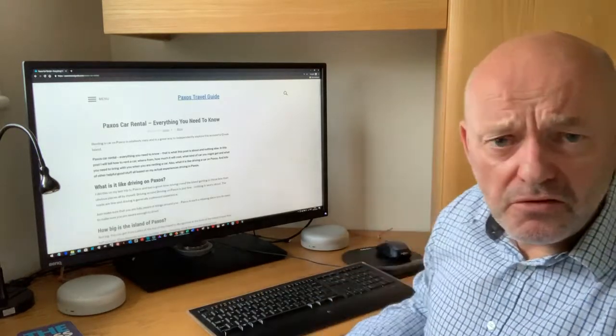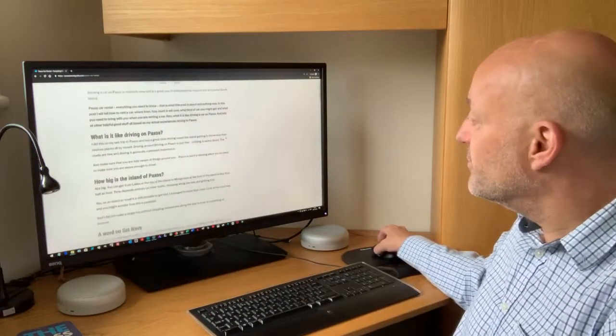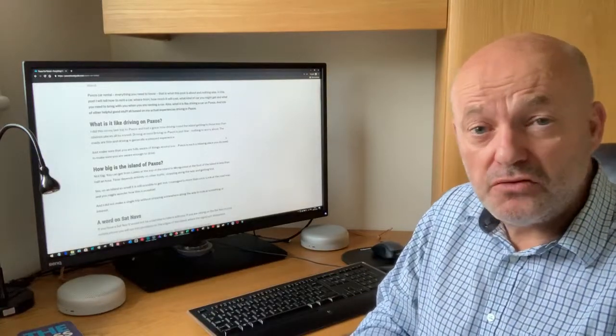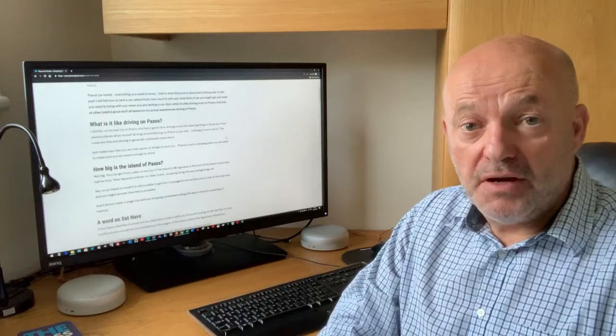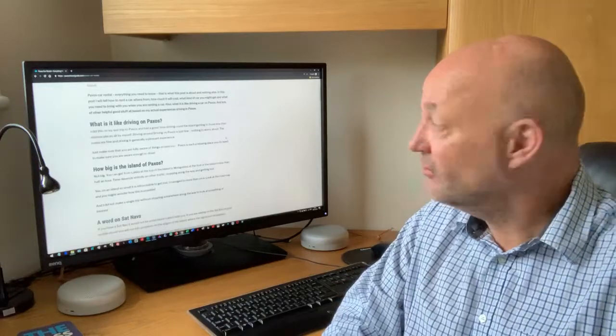So yeah, what does the post talk about then? What is it like driving on Paxos? It's great. I drive a lot of the time in Dorset and Hampshire, up and down the motorways. It's horrible. You drive in Paxos, it's great. There's a wagon coming the other way, you wait, end of.